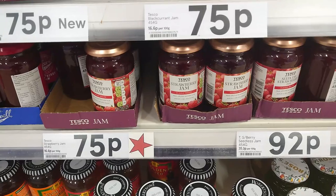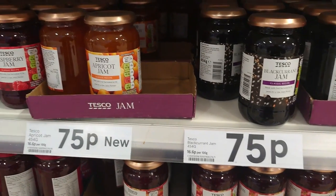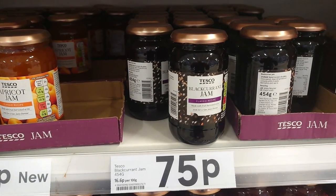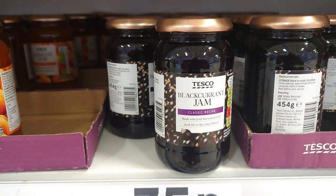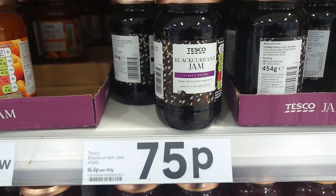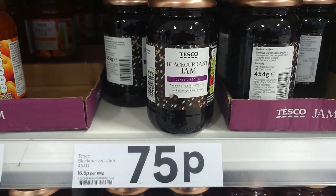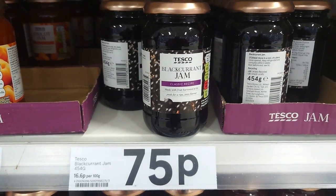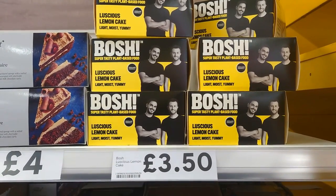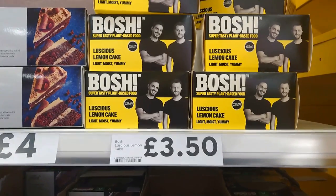Tesco's own jams, 75p. Clearly marked vegan, so that's pretty good. That's my favourite jam of all time, blackcurrant. Lovely. Not that particular brand, just blackcurrant jam. We usually buy Sainsbury's, but that's a good price, 75p. You can still get this here for £3.50. I'm going to be honest with you, we tried it, we weren't that impressed. Definitely not for that price.